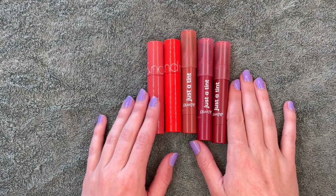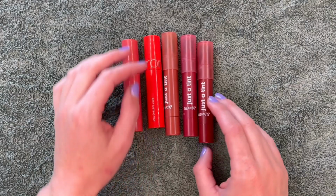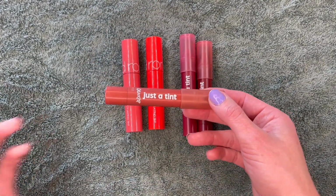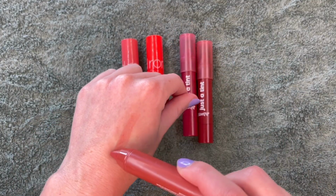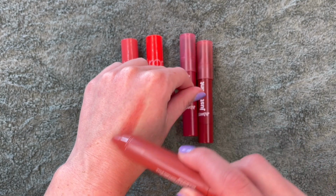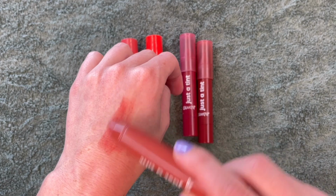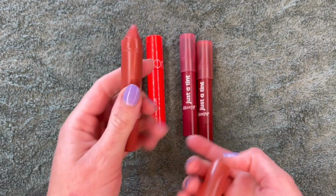Next up, these products, man. I have only pretty much reviewed these for Instagram and YouTube and never touched them again. The ColourPop Just a Tints, not so much. They are not just a tint. These are incredibly pigmented. This is the sheerest of the bunch. This is in the shade City of Stars. It is a beautiful color. It's a nice kind of terracotta with a hint of rose.